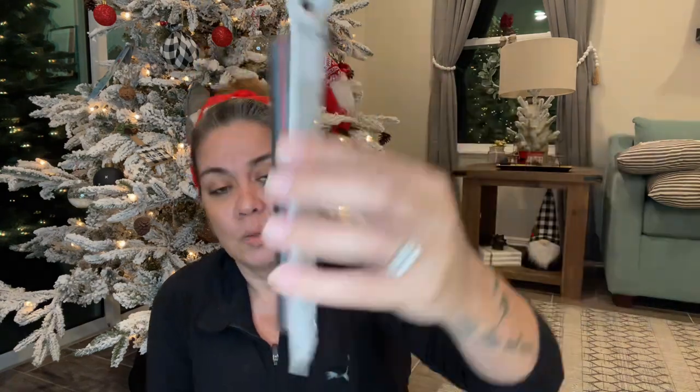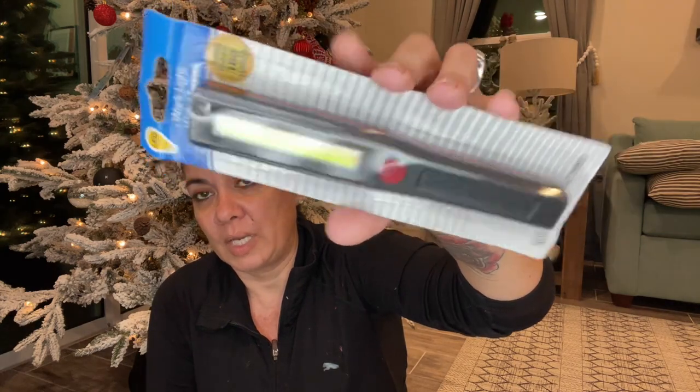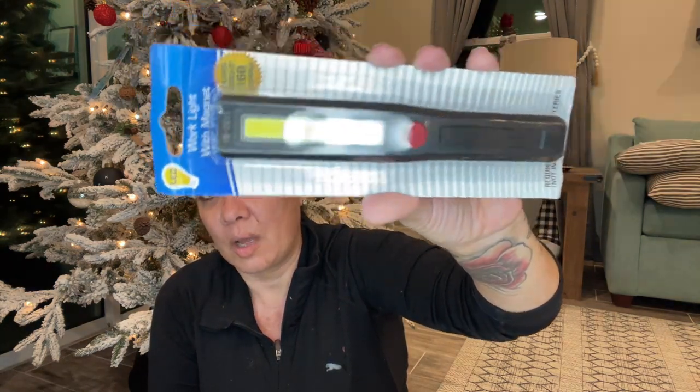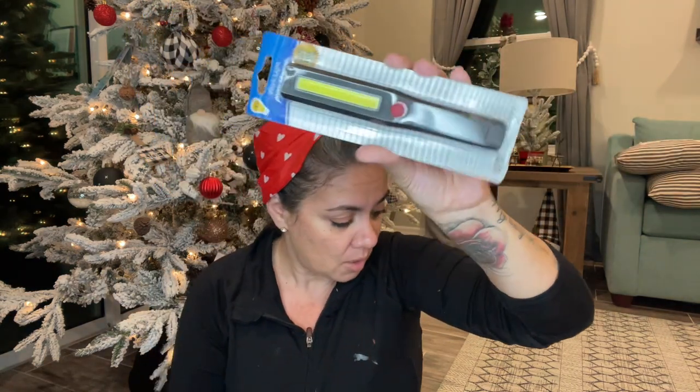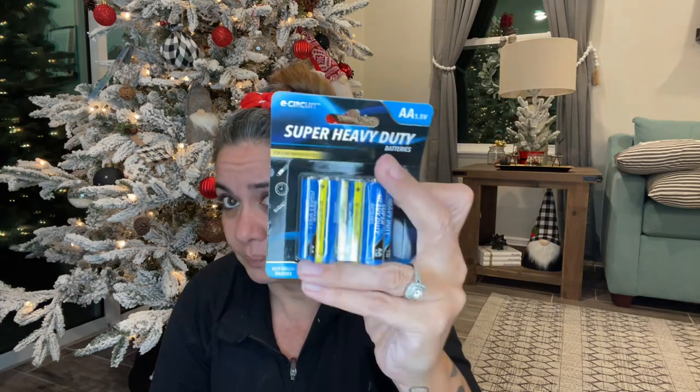And this one's even better, guys. It says work light with a magnet, super bright, 160, requires 3 AA batteries, and it has a magnet. So I thought that was amazing for my husband to have in his toolbox. And I got a batteries 6-pack, 3-in-3, for my husband, so I'm going to give him that.